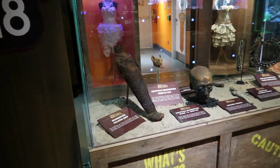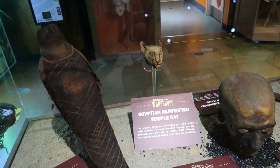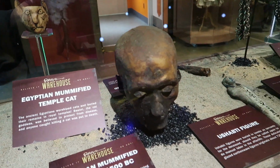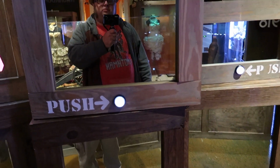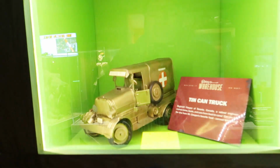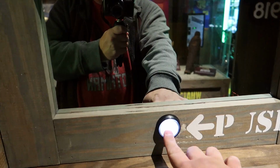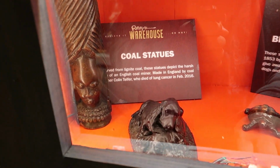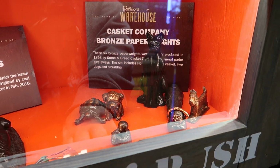Here inside, the unbelievable Robert Ripley oddities, famous since 1918. Some really cool stuff in here. A mummified falcon. There is an Egyptian mummified cat head. There's a mummified human being head. These boxes here all have push buttons on them. Let's see what's inside. A tin can truck. Let's see what's here. What are we gonna see? Oh, statues made out of coal over here, and then casket company bronze paperweights over there.